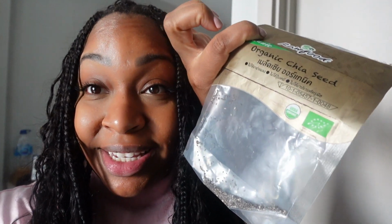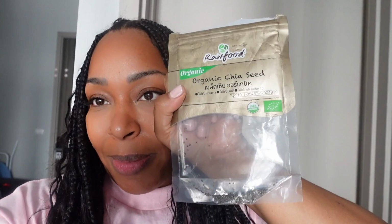One thing I started getting in the habit of taking again is chia seeds. I used to take a teaspoon or a tablespoon, I can't remember which, but it was about 15 grams. I used to weigh them. I used to try to get 15 grams of chia seeds a day just to help with my digestion. But I'm out. I started taking them, but I'm out.